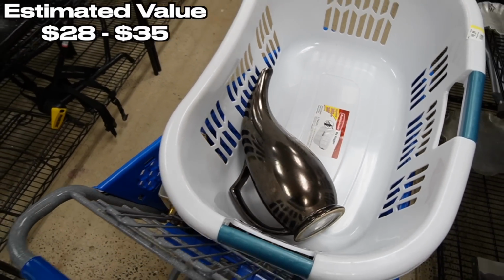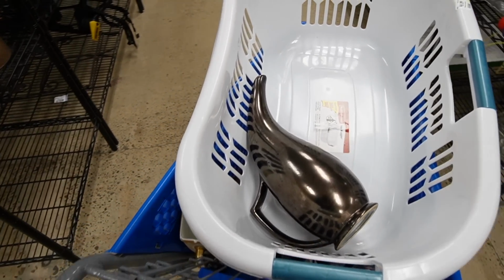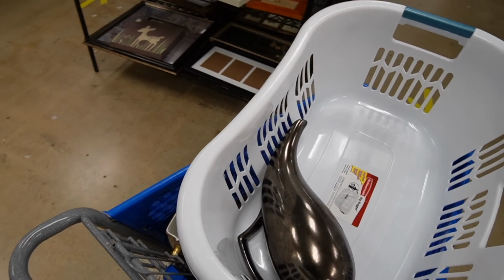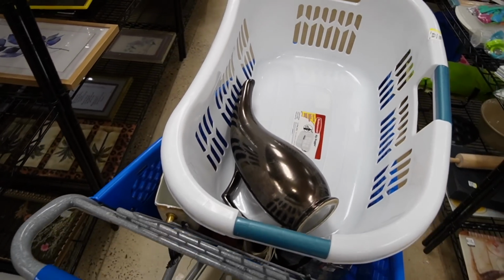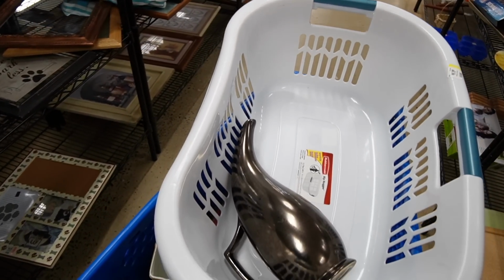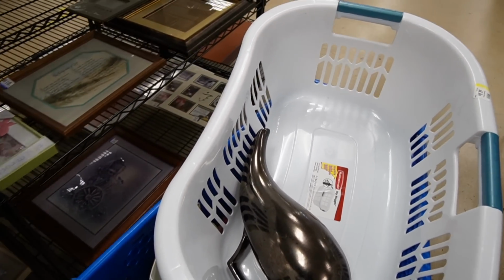Got myself a laundry basket to move stuff out to the car because I don't feel like getting a new bag. I have like 7 million bags. Just using China. You know what? I don't need China. Don't need China. There's a nice china set. No, don't need it. I'm gonna start heading towards the checkout, and I'll get back to you guys in the car with the total.